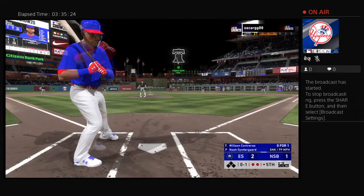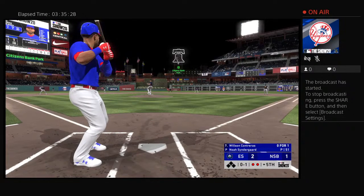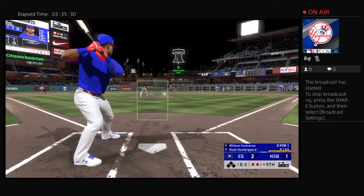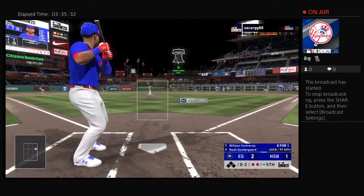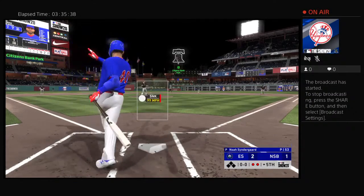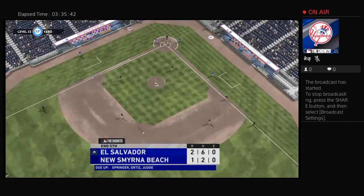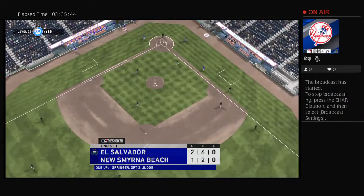First pitch is a sinker for a called strike 1. A high fastball is in there. Hey, as a hitter right here, you can't be leaning out over. I know those first two pitches were in the outer half. And we'll have to leave it there as this is strike 3, and that will retire the side.